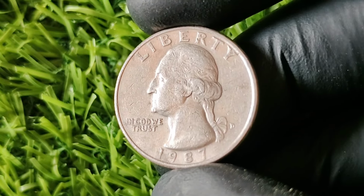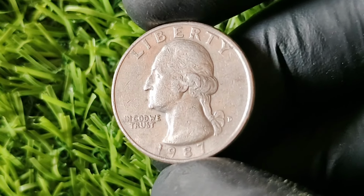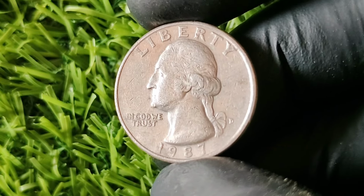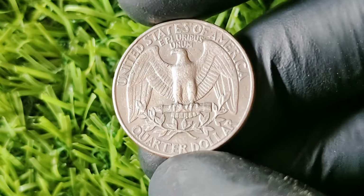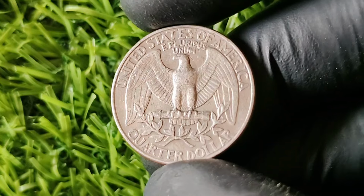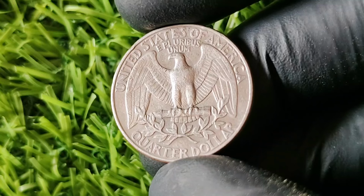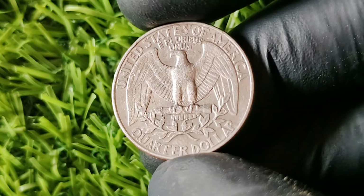Okay, now you're probably eyeing your change jar like it's Fort Knox. Here's what to look for. First, flip the coin over and check for the D mint mark that's just to the right of Washington's ponytail. Then get out a magnifying glass and look for doubling on the words Liberty and In God We Trust. Also check if the edges feel smooth or look off. That might indicate a planchet error. If it looks weird or different, take a picture and ask.